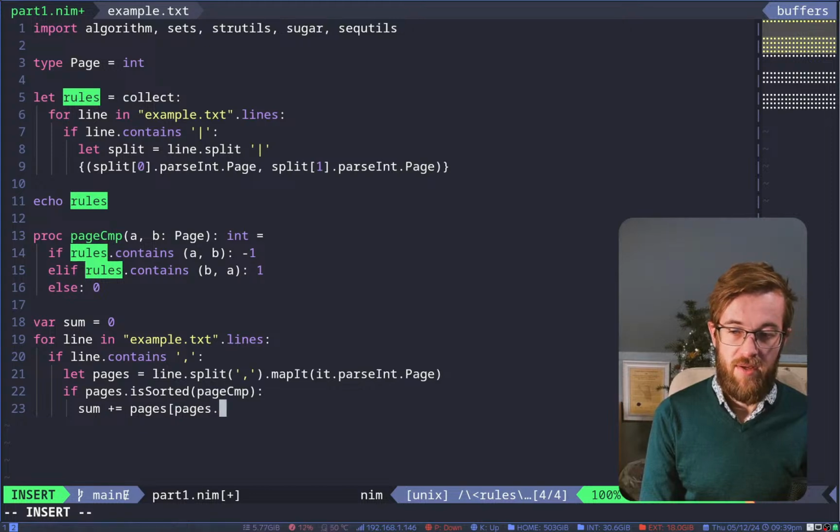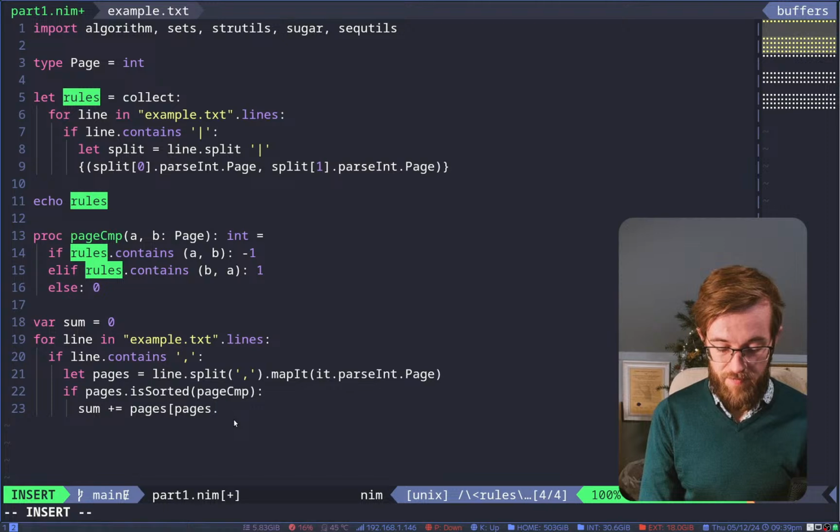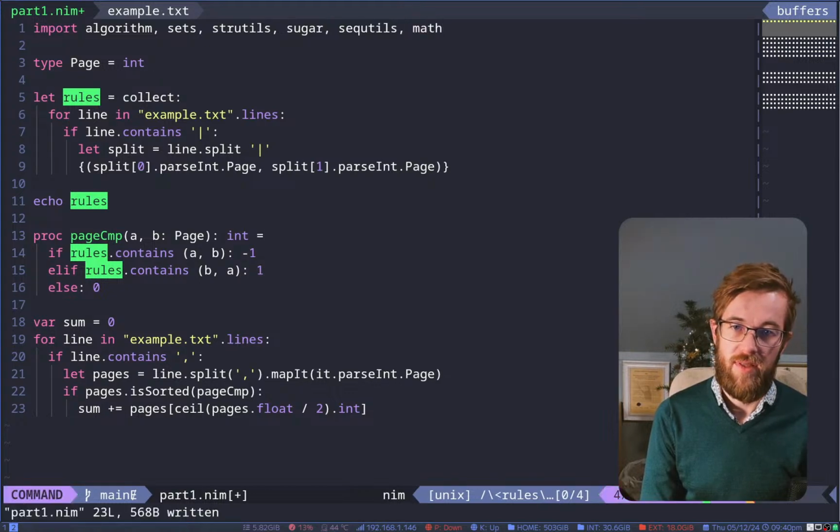So that would be pages, in this case pages, so here we have 5 pages. We want to pick the middle one, so that is divided by 2 rounded up. But if we have 4 pages, that would be 2 rounded up, should still be 2. So we need to convert this to a float, divide by 2, and use the ceil function. Convert that to an int to use it as an index. Need the math module.